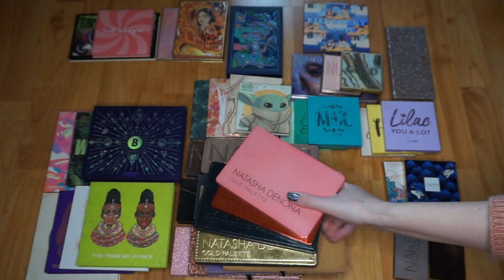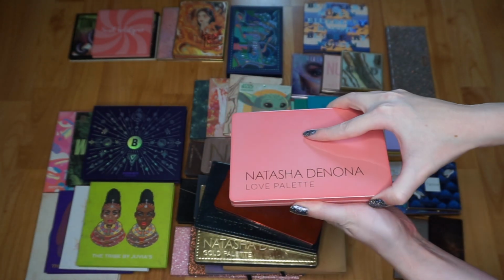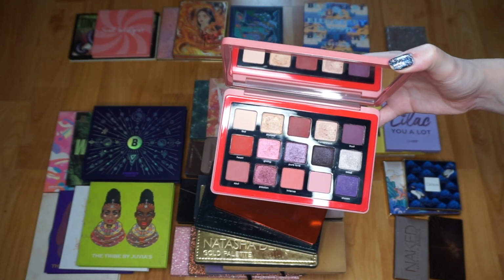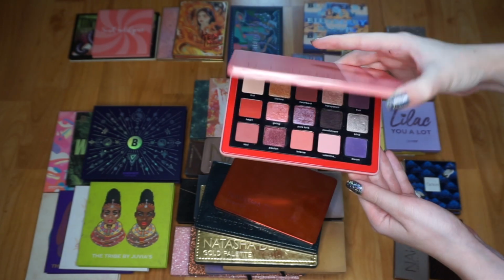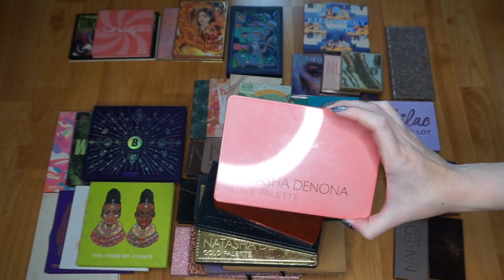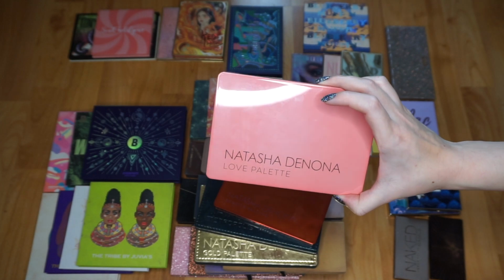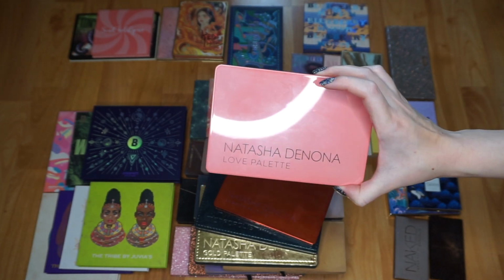Again, they're not going anywhere. I have 4 of them. The first one is my Natasha Denona Love palette. This is my newest one, and it looks like this. I got this off eBay for a really good discount, but you can see it's barely been used, and this is staying. I love the Natasha Denona formula, and this is what I mean by having palettes that are more expensive that I don't reach for very often, because I have other palettes in my collection that I feel obligated to use. Does that make sense? So yeah, this is definitely staying.